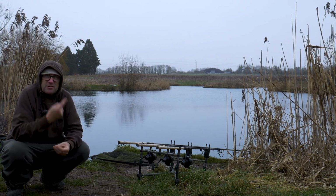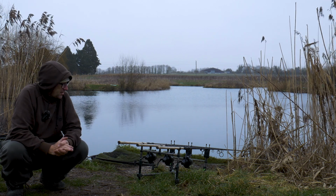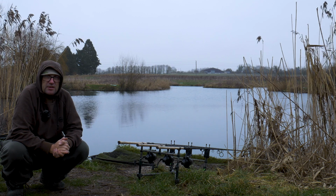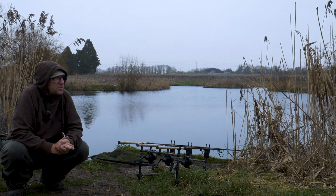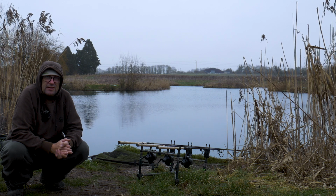I don't know if I mentioned a couple of other lads turned up this morning. They've gone right over the other side. I think it's swim 6 they've gone into. So there's a few more on, which is good. So hopefully get the fish moving around, and we'll see what happens.